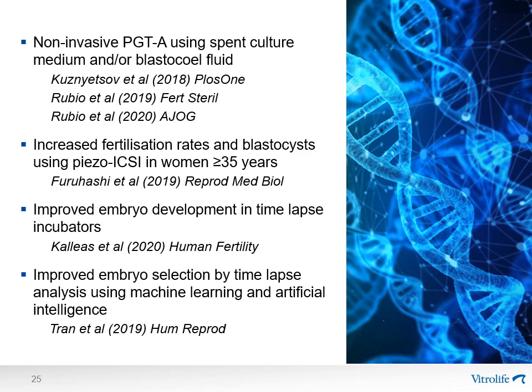Furthermore, there's also another recent study that shows improved embryo development, similarly, particularly in older women, using time-lapse incubators and low oxygen tensions, for example, because these incubators mean that the embryos are not disturbed during their culture. And again, if you put these techniques together and we can improve the numbers of eggs and embryos, then of course that's going to be a tremendous benefit. And finally, of course, if you are culturing embryos in a time-lapse incubator, you can use time-lapse analysis to look at the development so that you can, if you're lucky enough to have a number of euploid embryos, improve selection and optimize and select the best embryo for transfer. And recently, people have been looking at machine learning and artificial intelligence to do this. And I think there's going to be some very interesting and exciting developments in this area.